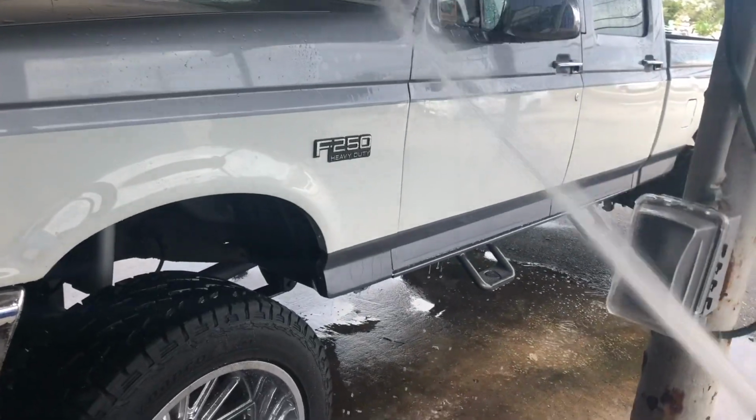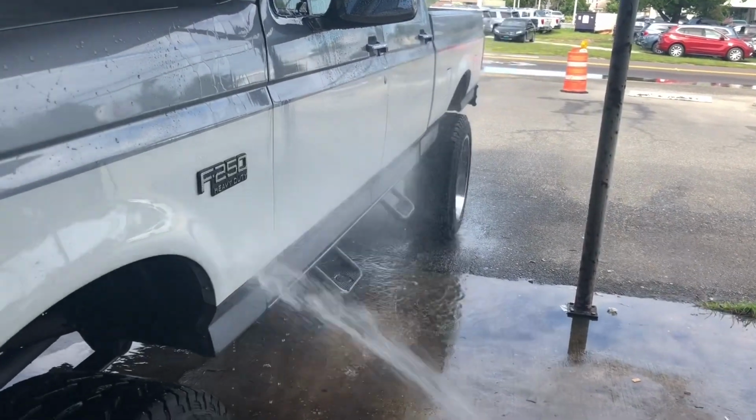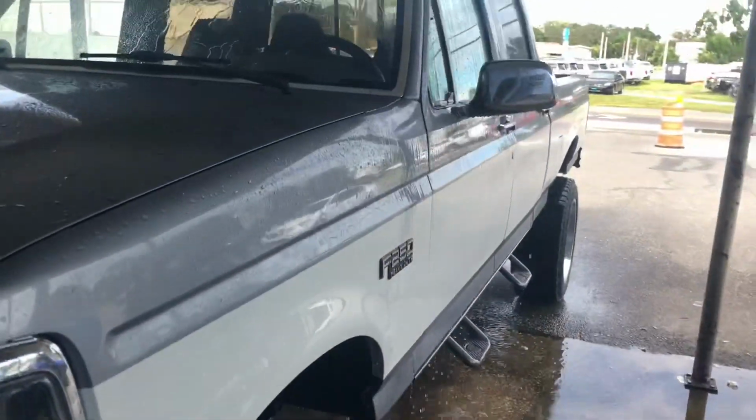About driving OBS with wide wheels. Mine aren't even that wide, they're only 12 wide. Man, it slings dirt everywhere with all the rain we've been having, slinging it all over the side of my truck. So we're gonna get her all cleaned up.